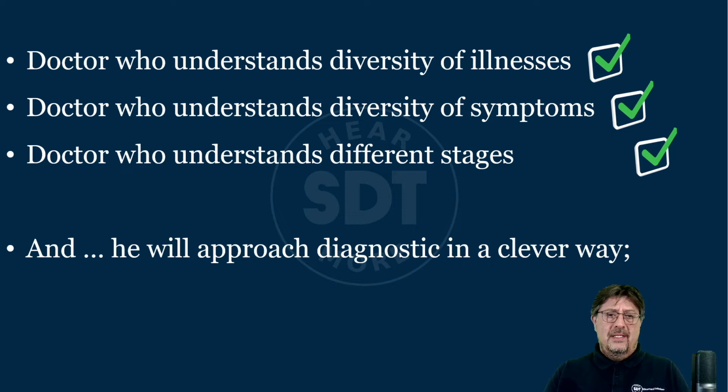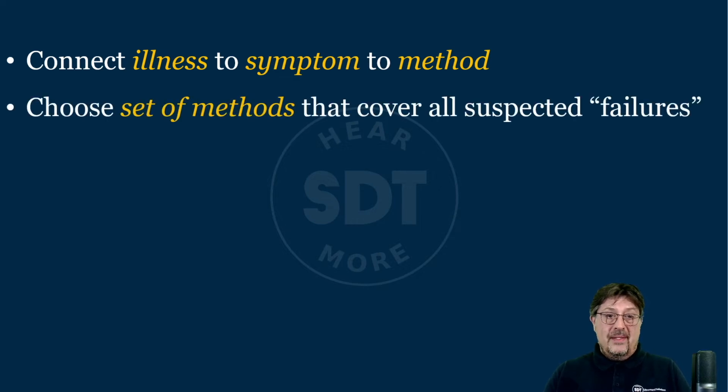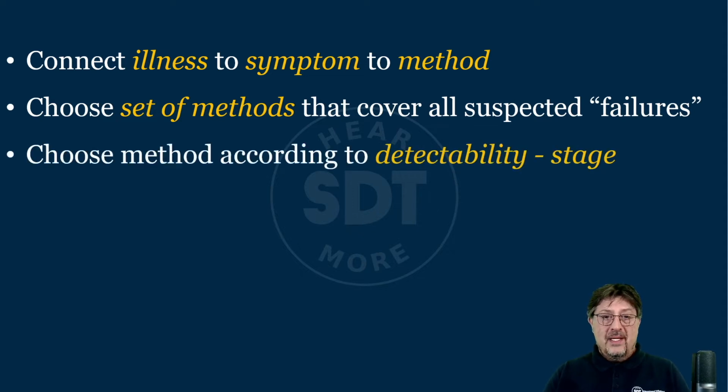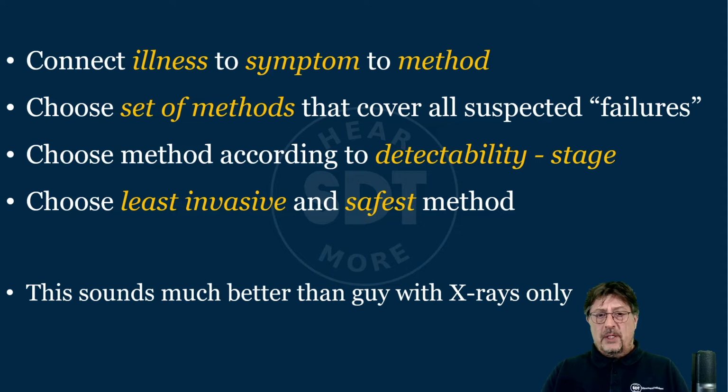And of course I expect that he will approach your diagnostic in a clever way. So obviously connect illness to symptom to method. That means I know what might be the problem, this would be the symptom, and this is the way I can find it. Then choose the set of methods that will cover all suspected failures, as we call them, in the human case. Choose the method according to the detectability: in which stage you can find a problem. Well, that becomes quite important when we talk about our health. And then, of course, we need to be very practical. Let's choose the least invasive and the safest method. That's quite important when we talk about diagnostics in medicine. Now, this sounds definitely much better than the guy with only X-rays, and probably much more successful.